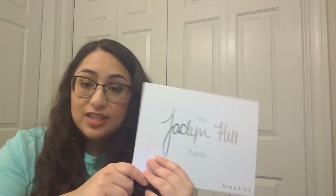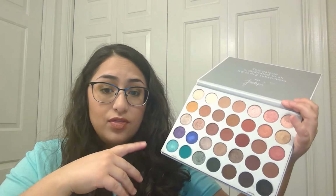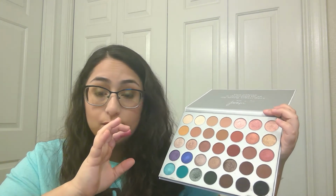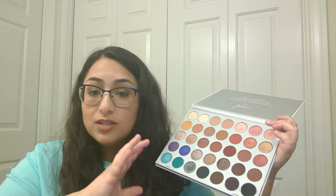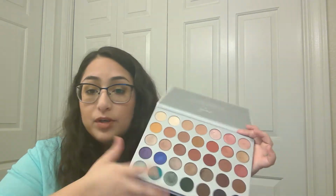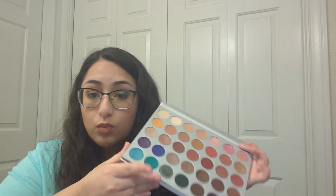Another thing that I want to mention is that apparently, if you didn't buy this on the very first launch date, the formula supposedly has changed. Now, personally, I bought my palette in 2018, which makes me believe that I don't have the original formula. And my palette's still really good. The shadows blend really well. They're all super pigmented. The metallics are very high shine, very metallic. I don't have any struggle with pigment or them sticking in my eye. I personally don't have any problems with this formula.